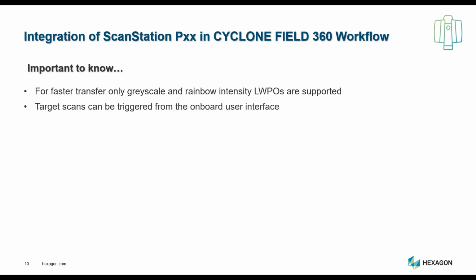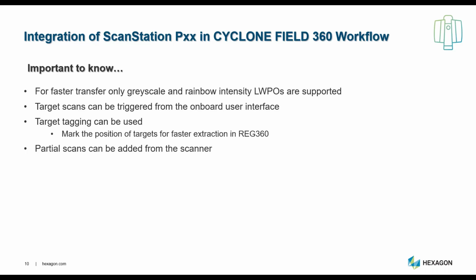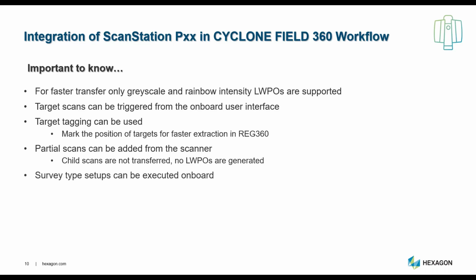Target scans can be triggered from the onboard user interface, but you can also use what we call target tagging. I'll talk about that in a bit, where we can mark the position of targets to give a hint for extraction in Reg 360. If you want to do partial scans or child scans, you can do that from the scanner. So if you've got an area in the distance where you want to do ultra high resolution on the P50, for example, we don't generate lightweight preview objects for those, but they are stored within the scanner.